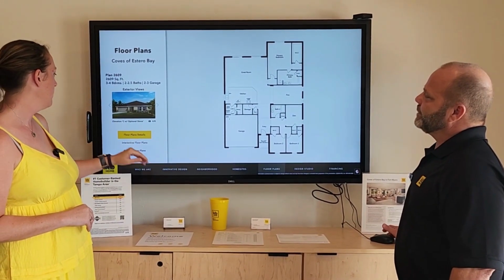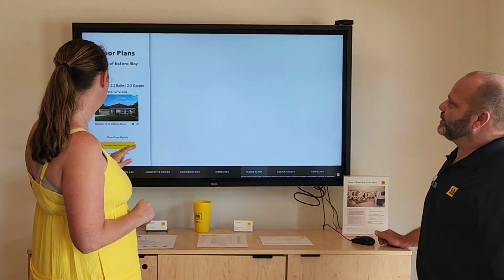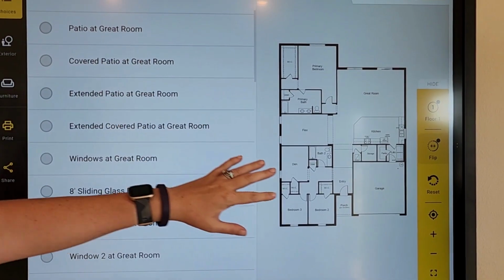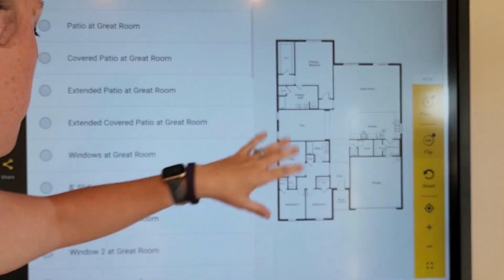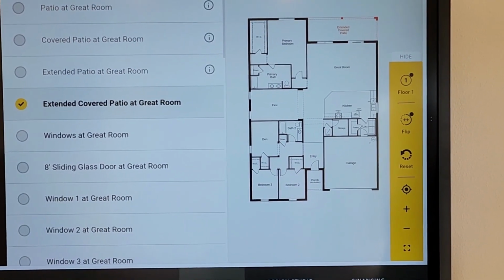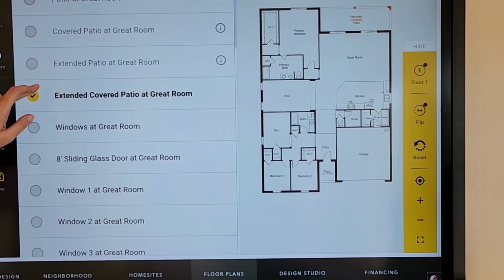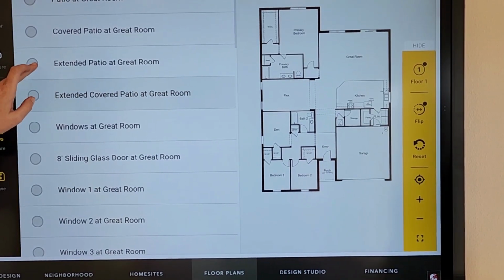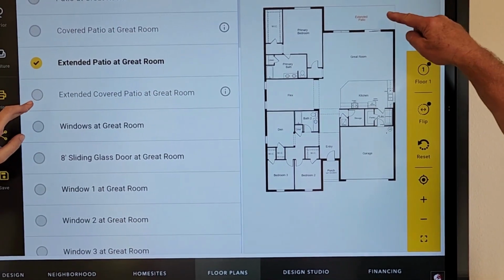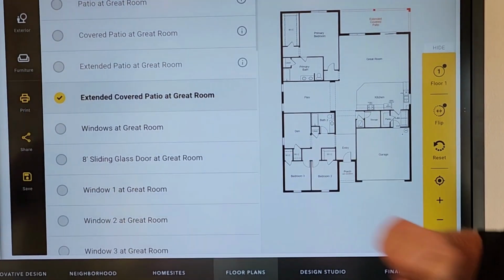I love that. Let's go to an interactive. This is my favorite floor plan. I'm basically going to design my house right now. So like we can play around with this floor plan here. We can add the extended patio if we want to. What's the difference between the extended? What does that look like? This is just the concrete slab, and this is the covered patio. That's the covered one. I want the covered one.